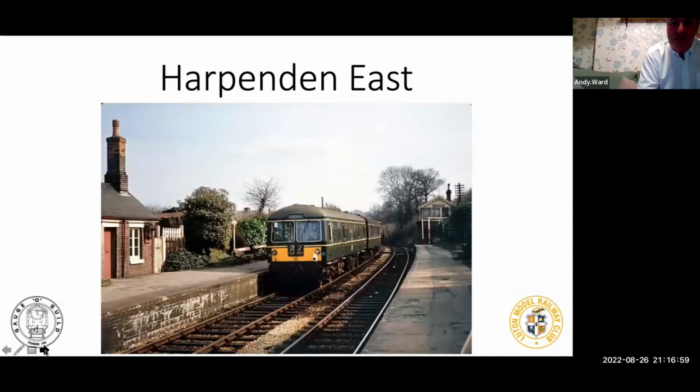Right, this is possibly the same train going through Harpenden. As you can see, it's now on the up platform. You can see the signal box on the right hand side, the station building on the left hand side. Now you can see the track actually goes downhill slightly underneath, as I say, Station Road Bridge. Station Road Bridge is still there, but the rest of this is all being filled in and built on. As I say, there's absolutely nothing left.